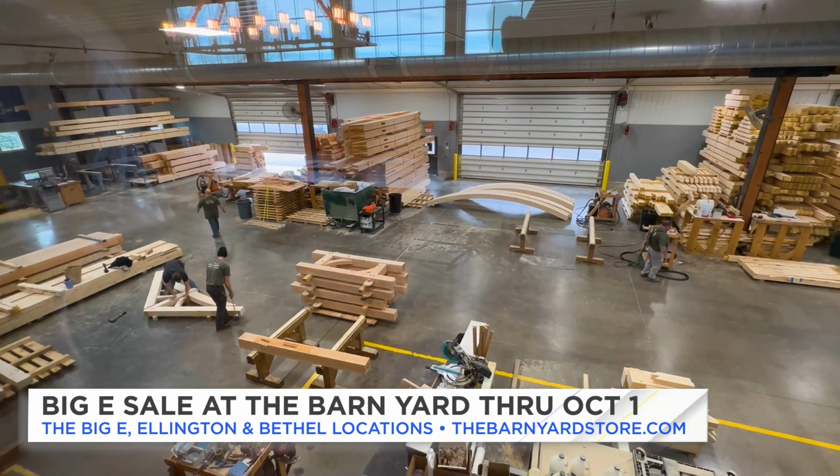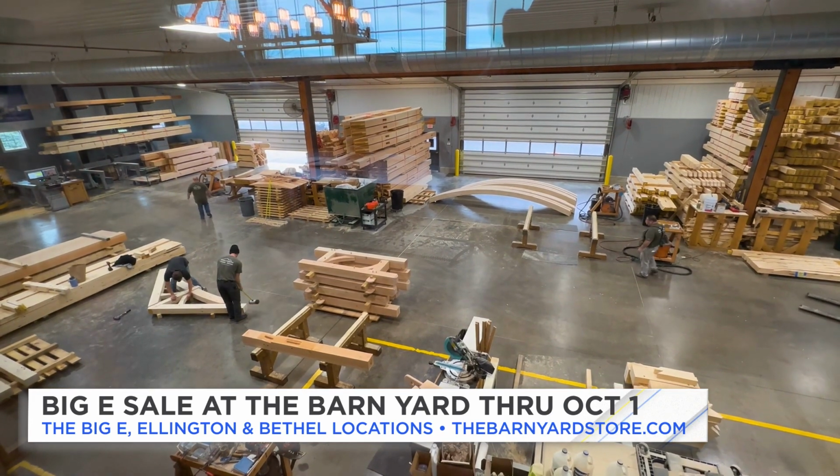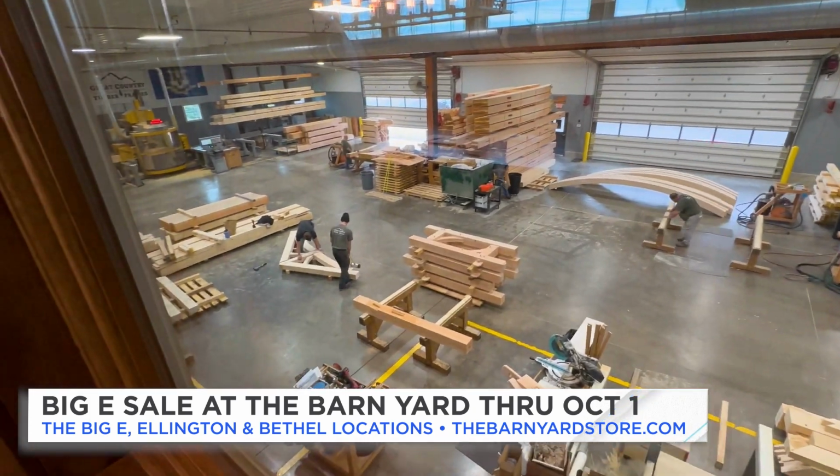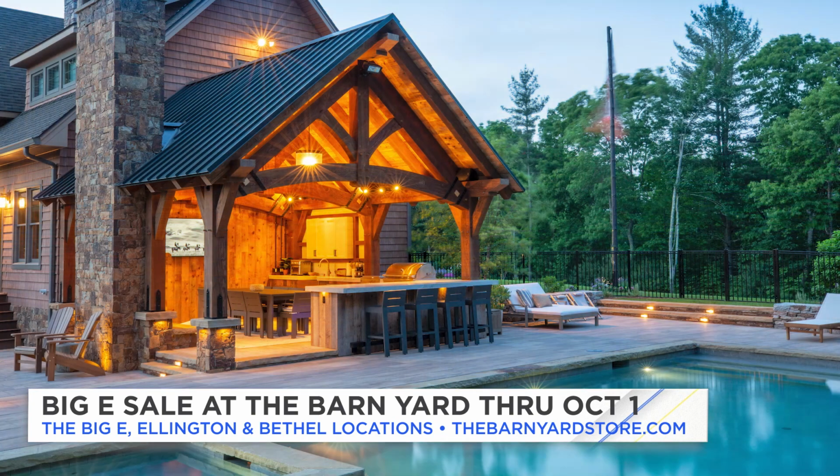We build all of our timber frame pavilions right on site here at our manufacturing facility in Ellington. They're all handcrafted, all true post and beam, authentic mortise and tenon joinery. And they are just really a beautiful place to spend your outdoor living.